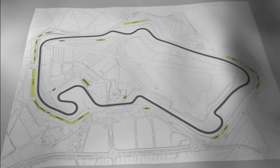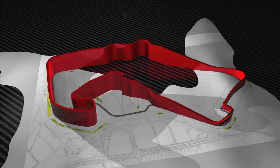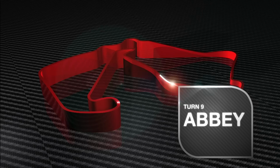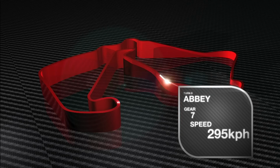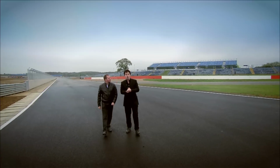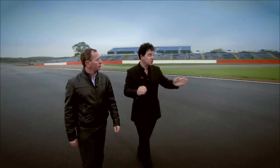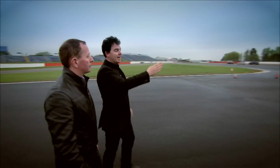You can see the first part of the circuit remains much the same, but it's all changed as we get further round the lap. So let's take a look at the new Abbey curve, 295 kilometres an hour. It's actually faster than Copse Corner. So here we are on a new part of the circuit, a slightly reprofiled Club corner back there, and then Abbey. It used to go round to the left, down to Bridge Corner. Now it goes round to the right.